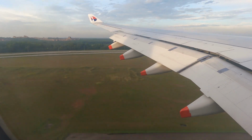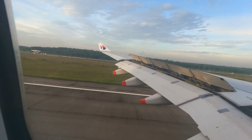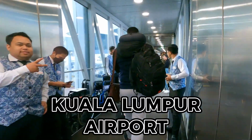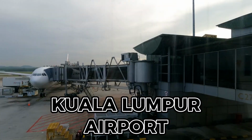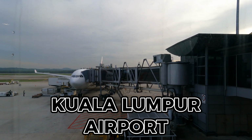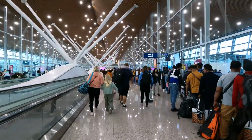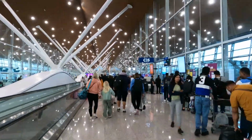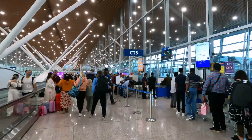And 5.5 hours after we took off from Perth, we land in Kuala Lumpur. There are 3 terminals here at Kuala Lumpur Airport. Malaysia Airlines uses Terminal 1 and the satellite terminal, which is where we've landed. You can see it was quite busy, but it might seem busier than it really was because of the queues of people waiting to go through security at their gates.